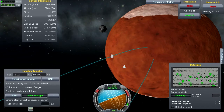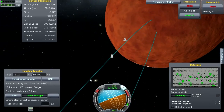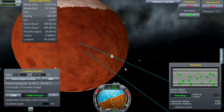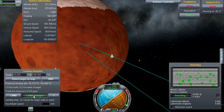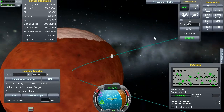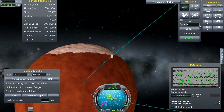We're not hearing any detections right now, but I honestly believe it's because we're not within range. 375 kilometers is probably out of range. Okay. We're once again on target. We'll set it to keep our vertical speed at 200 meters per second and do that.